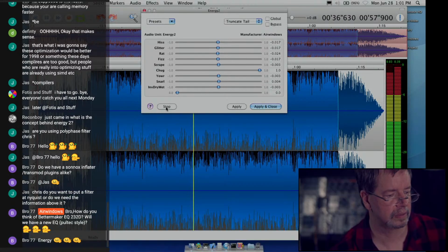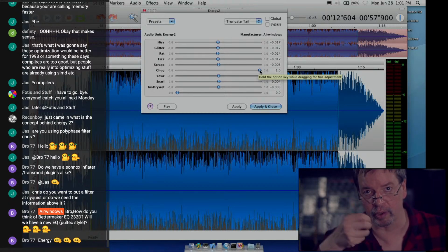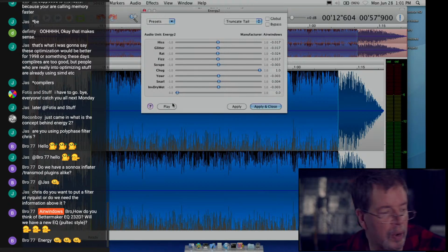So doing that, the chug has turned into just all loud noise and kind of the crunching of the guitar pick. And it is still accurately doing it even though we're at 192K. So we can bring in a little bit of it using the in for dry wet.